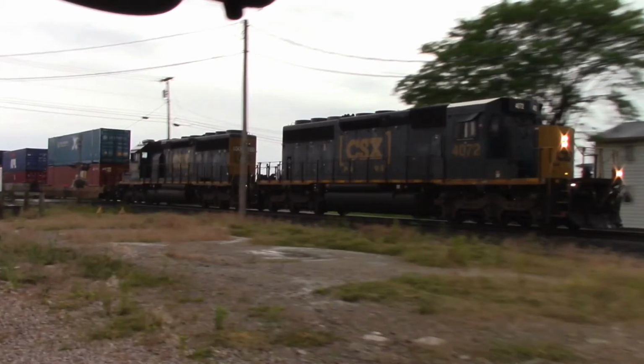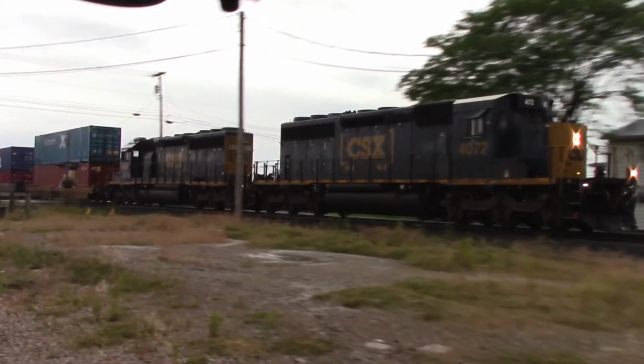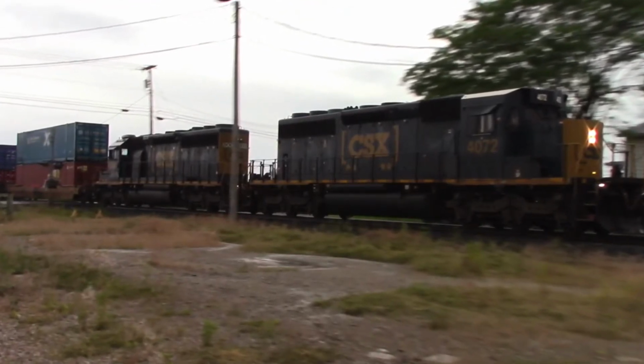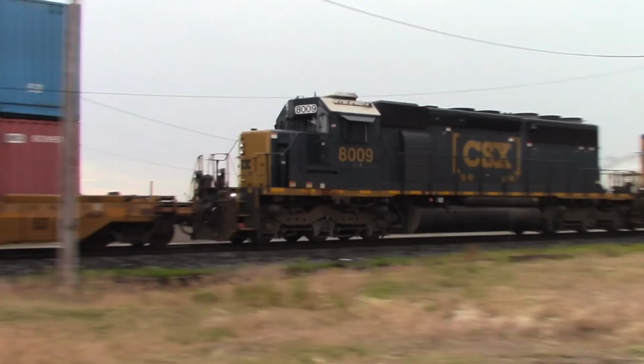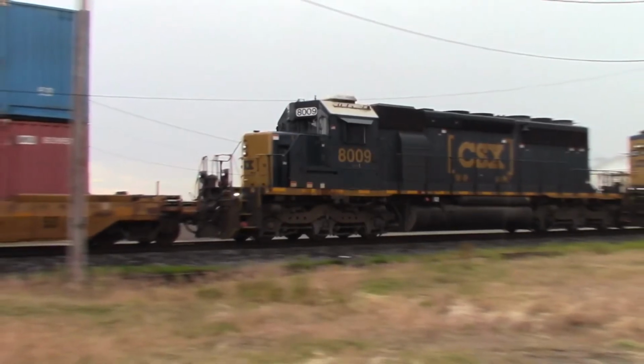I've known Q147 was going to have a consist like this a day or two prior to coming out here, but it was still nice to witness. Anyways, leading Q147 was a rare lash-up. CSX 4072, an EMD SD40-3, was in the lead, followed by CSX 8009, an EMD SD40-2, specifically an ex-Seaboard unit.